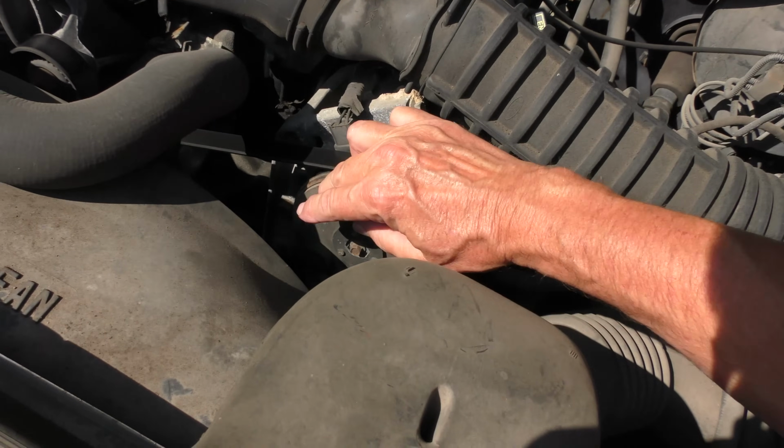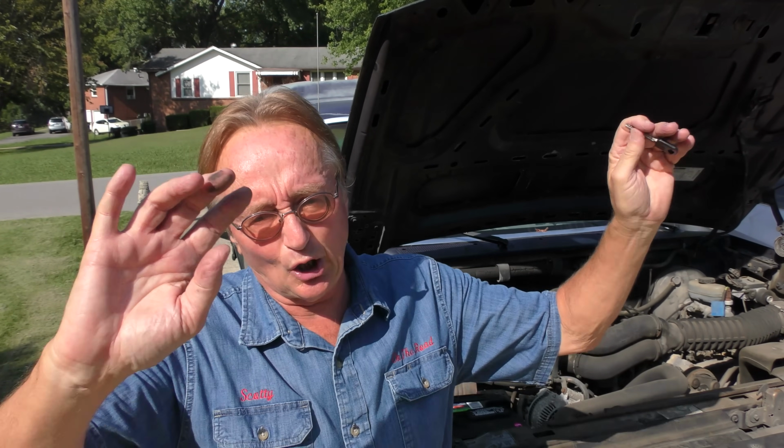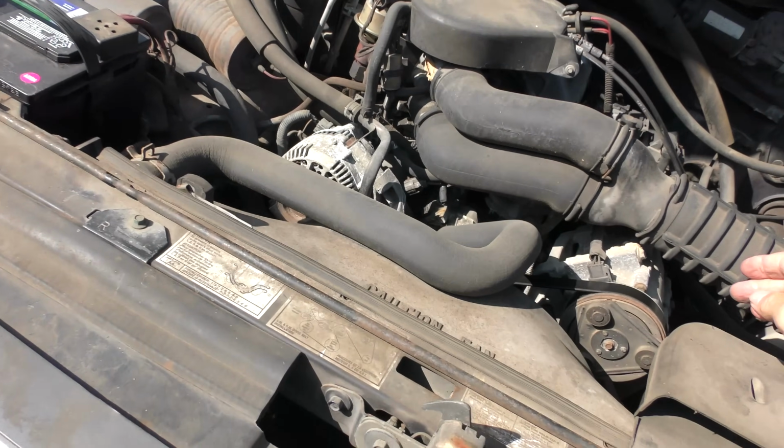Just by spinning it here, I can tell it doesn't have any refrigerant anymore. Now since it was his grandpa's car, the last time this thing blew cold air was 10 years ago, he said. So here's a warning for you buying old cars and thinking, oh, I'll fix it up real cheap. It's just out of refrigerant. No. Sitting empty for 10 years.